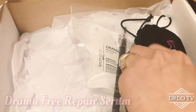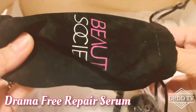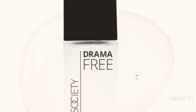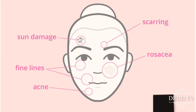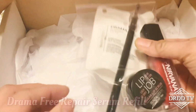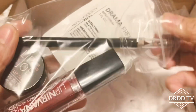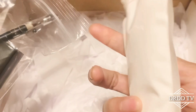The next product is Drama Free. It's a skin repair serum, and this serum fixes a lot of skin problems like aging, collagen loss, redness, sensitivity, acne, eczema, psoriasis, and scarring. And there's also a drama-free refill. And I love their Treasure Not Trash refill program because with every refill purchase at a discount, they plant a tree to combat global deforestation. Awesome, right?